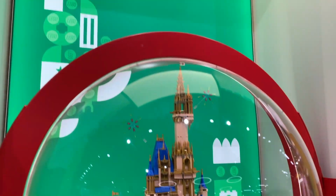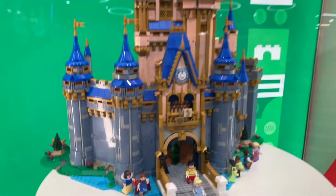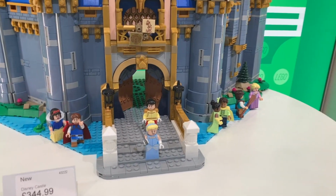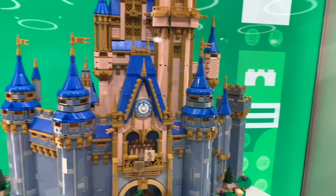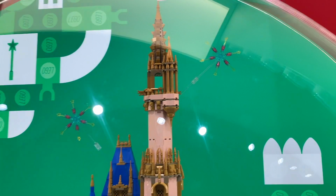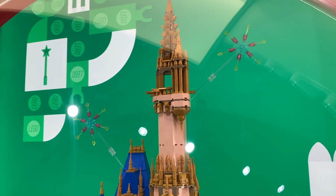We've got the Disney Castle just here. This is another new set. So they've redone the Disney Castle in a different colour scheme really and improved upon it. Nice range of minifigures, and the colours really do pop, and good contrast. Much better than the last one. And you can see here they've actually got some LEGO built fireworks that come off the side. So they look really nice as well.